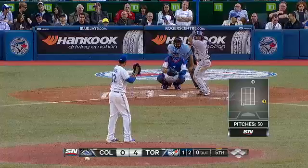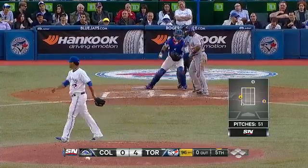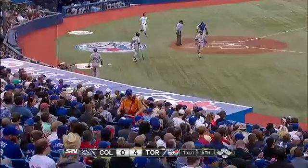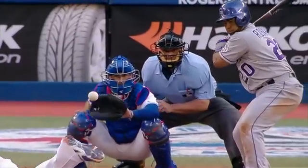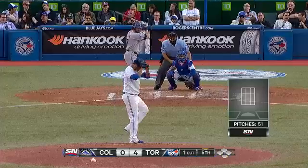He's ahead of Rosario, 1-2. Strike 3 call. Boy, now you start exploiting both sides of the plate, and it's really going to compound the situation for the hitters. And just froze him with the outer half fastball, and that is open because of that sinker down and in. He just freezes. So one down here in the 5th.